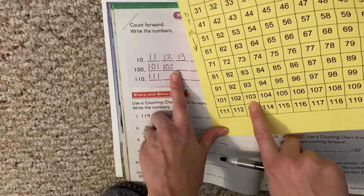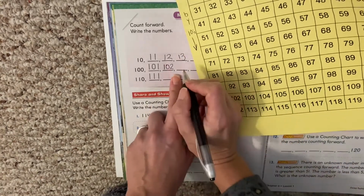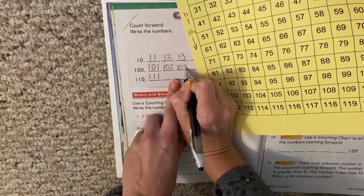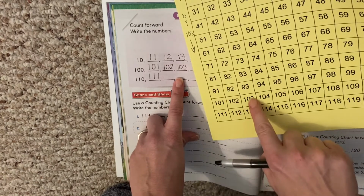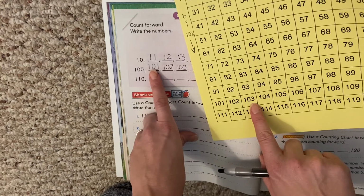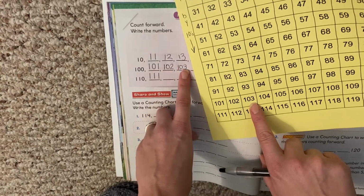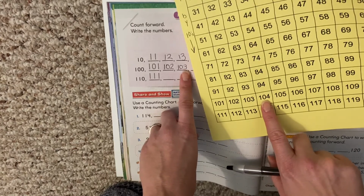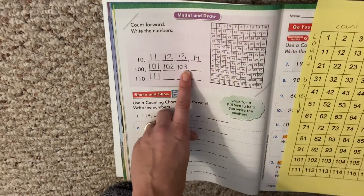103. And there it is on our hundreds chart too. 103. That's a 1, a 0, and a 3. And if I'm not sure what it looks like, I use my hundreds chart to check it out. All right, 100, 101, 102, 103. What comes next? 104. I'm going to write that in.